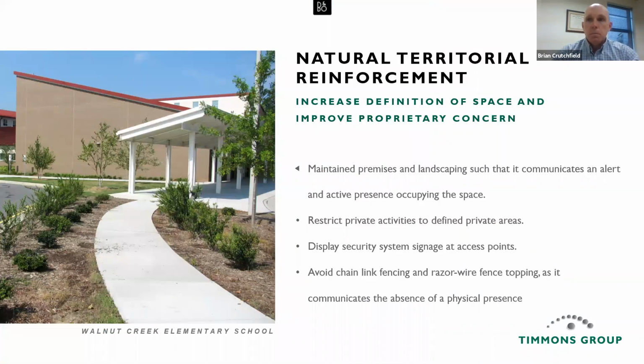Natural territorial reinforcement. We want to increase the definition of the space and improve proprietary concern. What that means is any type of maintained premises and landscaping really communicates to anyone approaching that this area is routinely looked after. There are people in this area. It's used quite often. There's going to be people walking through here on a regular basis. Contrast that with really dirty sidewalks, unkept shrubs, erosion along areas. That signals to people that nobody's walked through here in a while. Nobody's looked at this. There's a low risk of me engaging someone along this route. So maintenance is a very important aspect of CPTED.